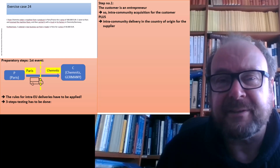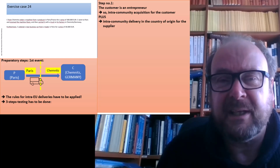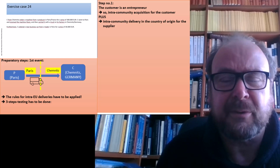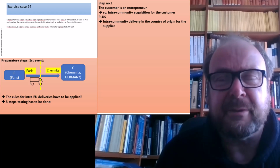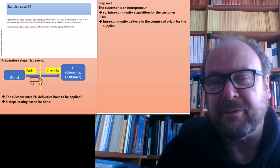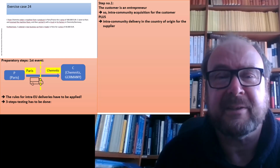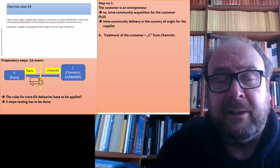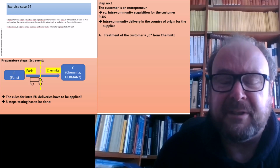Here in this exercise case, we will deal with both the customer and the supplier. If you really have an exam, you would have to find out what you are asked, and if you don't know what you are asked, the best recommendation is then always give the truth, the complete truth, and nothing but the truth. Then the truth of any examiner will be contained in your truth. Well, so let's begin with the treatment of the customer C from Chemnitz.